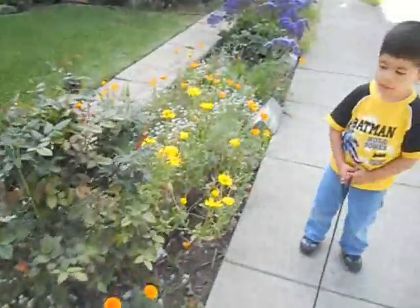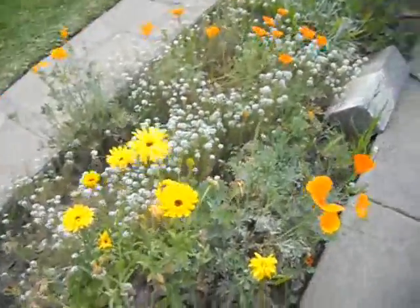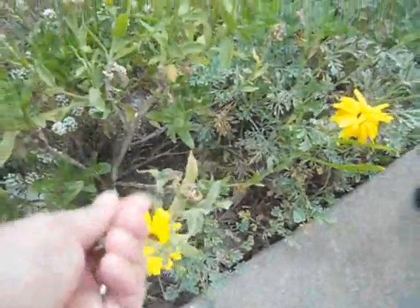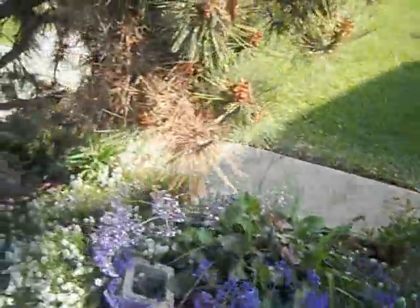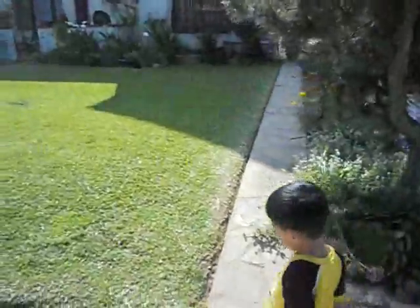And now we're in the neighbor's driveway, but it's still my little urban meadow. Here's some more seeds. I'm just gonna scatter them. Oops, they landed on Corey. Oh well. Alright, let's go back now. Kind of take a wide shot of what the garden looks like. Stop dragging that, please. So this is our little garden.